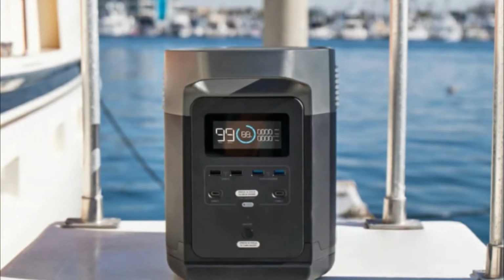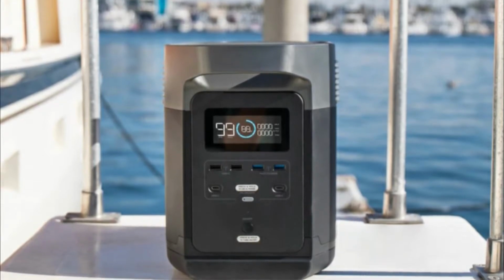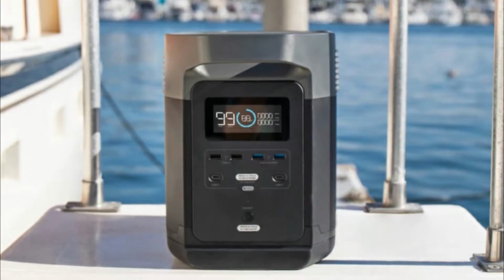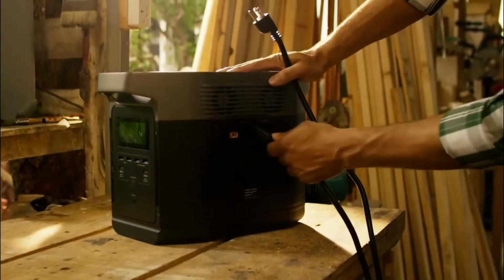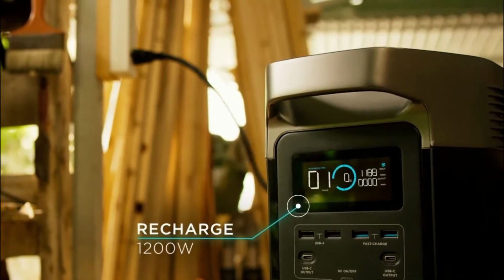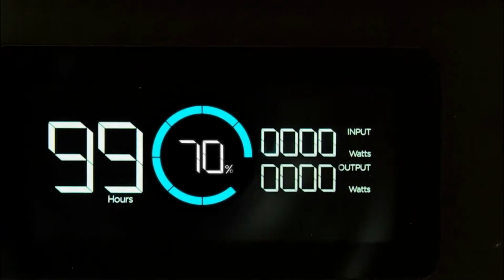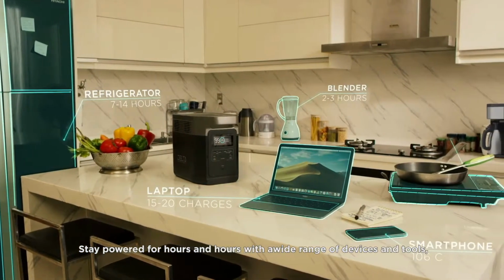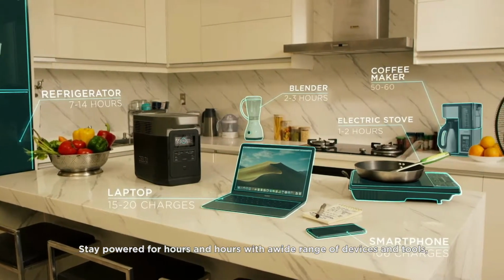Additionally, it features a 12-volt car port and 6 AC wall outlets, making it easy to keep a large number of gadgets and tools functioning at the same time. Powering the Delta 1300 is a 1,260 watt-hour battery, which pumps out enough juice to recharge smartphones and tablets dozens of times and extend the life of a laptop by nearly 24 hours.